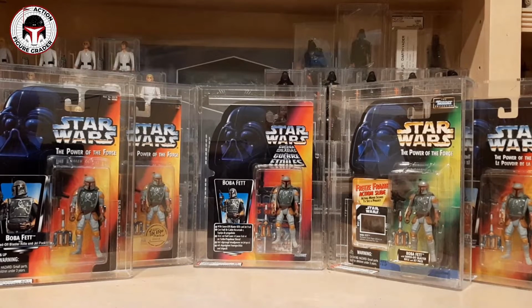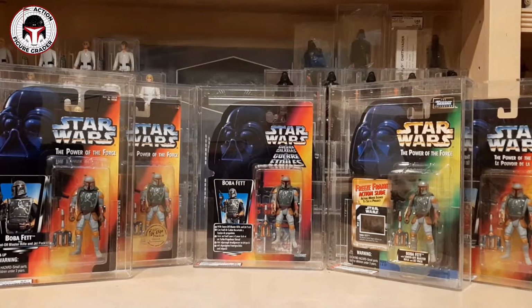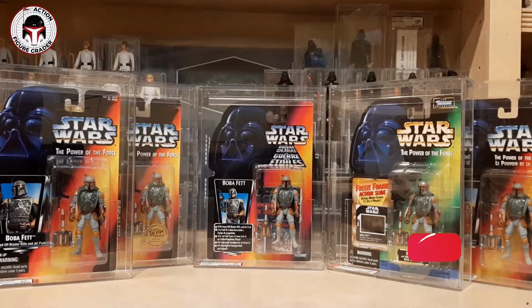I also did a bit of research on some of the other much more rare items that are out there. I guarantee that if you stick around for some of the other segments I put together, you'll see some Power of the Force 2 Boba Fett examples that are extremely rare, and also ones that I never even knew about that maybe are not so rare, but very unique, convention exclusives and things like that. So I hope you stick around to see some of those examples.